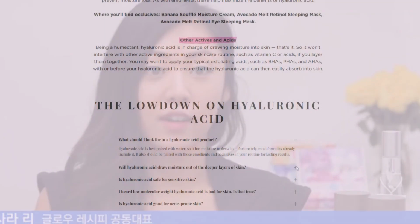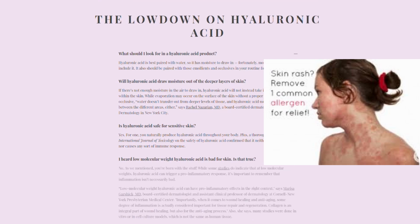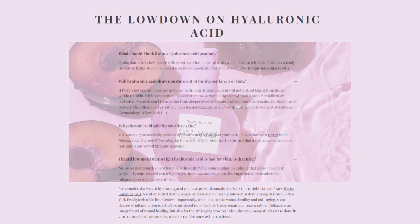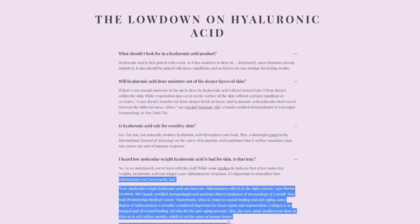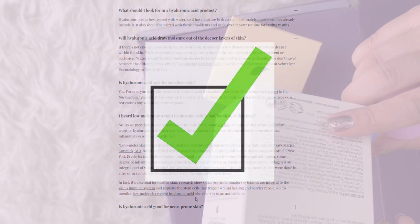Now, they may work with dermatologists, but I don't know why they haven't taken our feedback as far as taking the fragrance out. That's my only complaint about this product, and not really a complaint because, like I said, I do enjoy it enough, and I think that the price point of $45 is a little bit steep for the amount that you're getting. But overall, I'm happy with it for now. I don't have any breakouts yet, and I'll let you know if that changes, and I'll probably repurchase it.